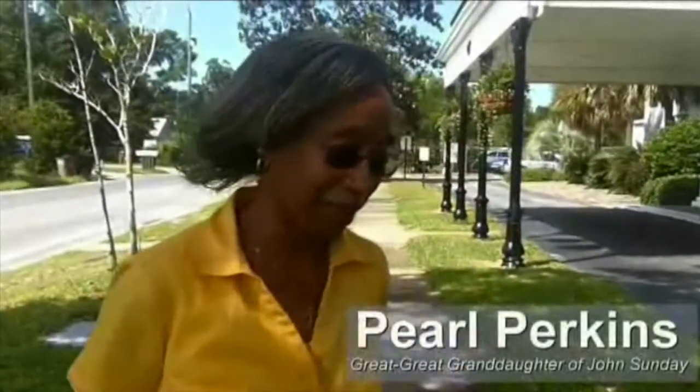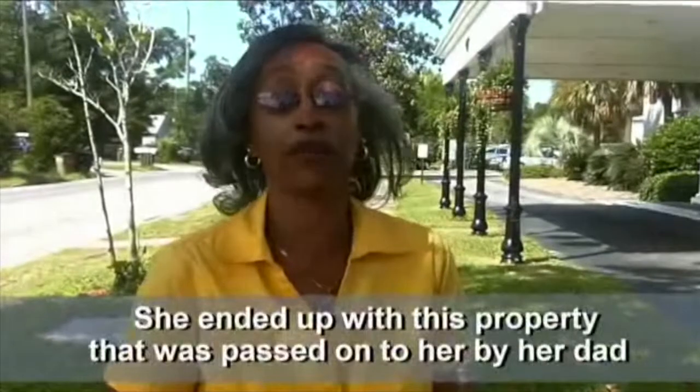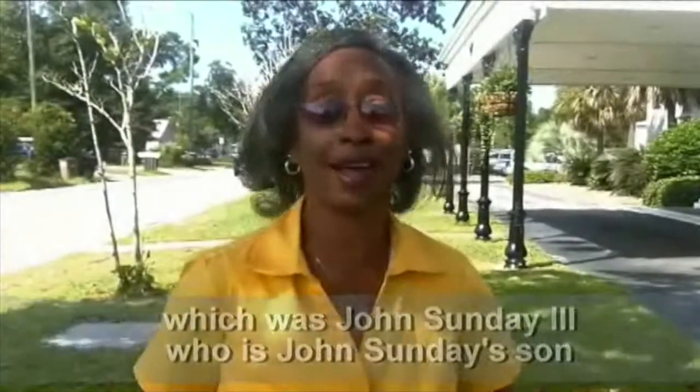I remember my grandmother sitting at the kitchen table and telling stories about my mom growing up, and one of the areas was this area here on Coral Street, where she said that of course she ended up with this property that was passed on to her by her dad, which was John Sunday III, who is John Sunday's son. And that piece of property came to my grandmother, and my grandmother said they stayed here, and that eventually they moved because they felt like this was an appropriate place to raise my mom.